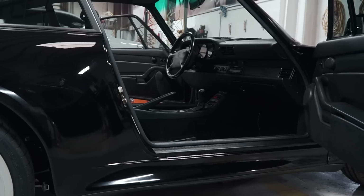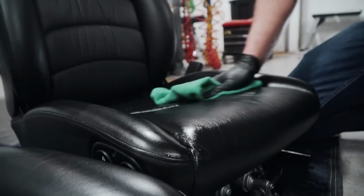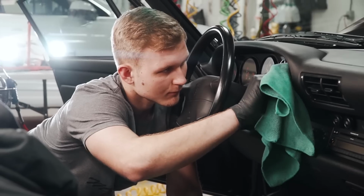The interior of the car required very little actual cleaning. Our main goal on the interior was to protect every surface with a protective coating.